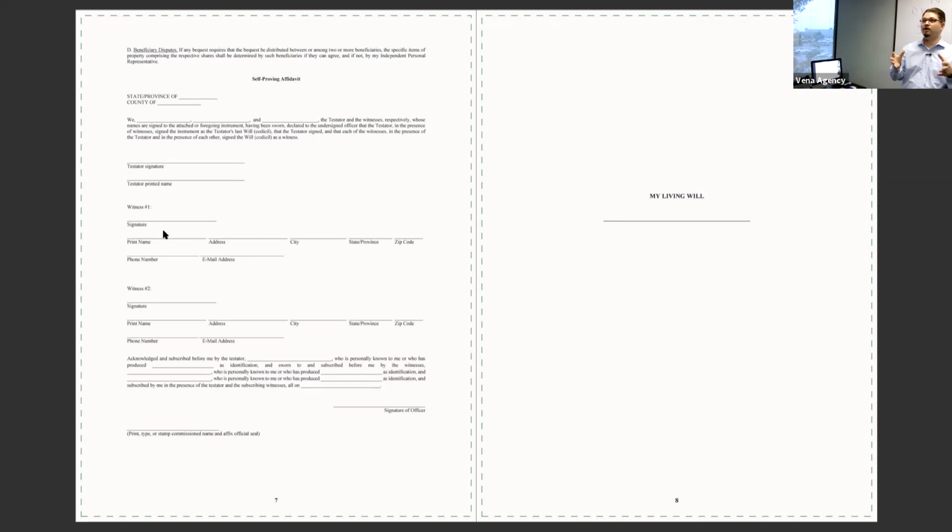Just in case we don't, a living will only is going to kick in if they are both mentally and physically incapacitated. They have an end state condition or a terminal condition, AKA they're not able to think and act for themselves, right? The will would actually kick in once they passed away. So the living will, they're still alive. The will kicks in when they die, right?